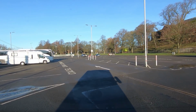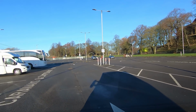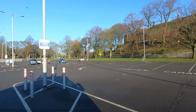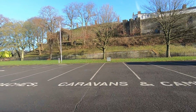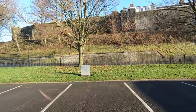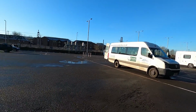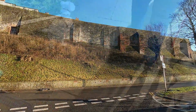Coaches and campers. Okay. Caravans and campers only. Will do me then. Oh, we can go up there, can't we? Yeah. Right, big car park. Plenty of space here. Right, let's go and explore the castle.